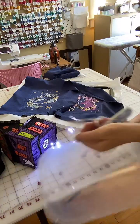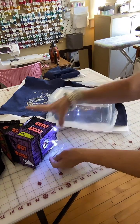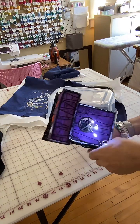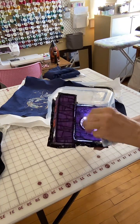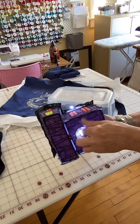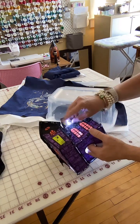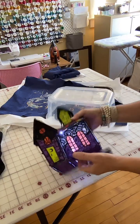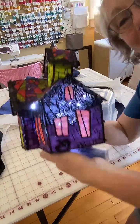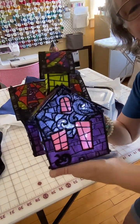Oh no! Okay, so I put the lights in the bottom like this. Okay? And they go in there, and you don't have to have them in any certain place, but there it is. Do you love it? How neat is it, right?